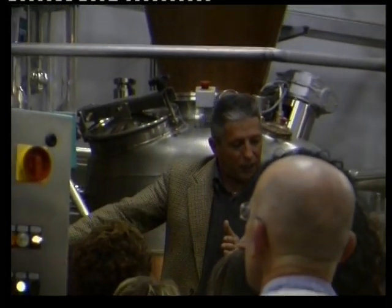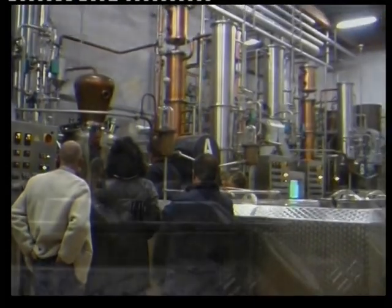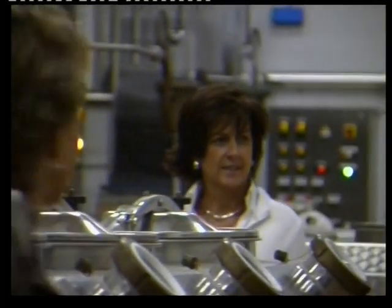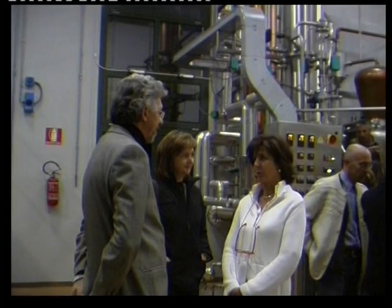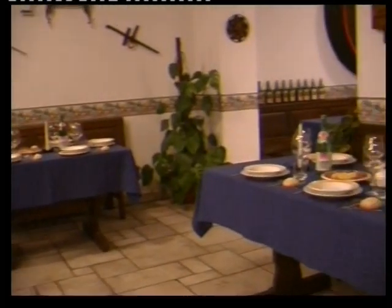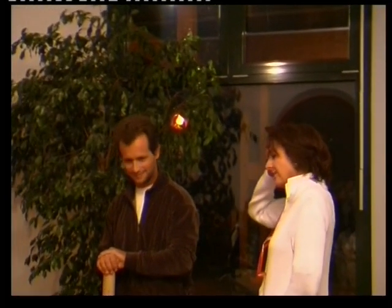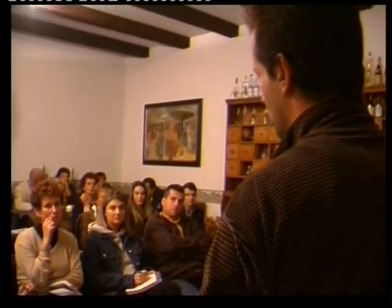Here they're accompanying a group of visitors as they listen carefully to the enologist as he describes the entire distillation process. In a meeting room later in the day, a wine technologist highlights the different features of Bertagnolli Grappa to an audience of experts. He's explaining how these features have allowed the company to meet the needs of an increasingly sophisticated and demanding market.